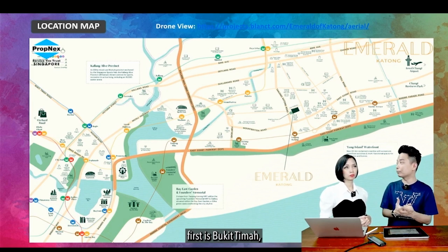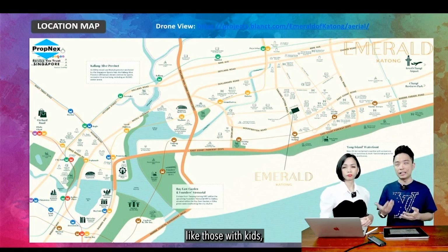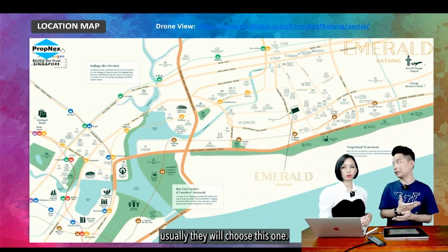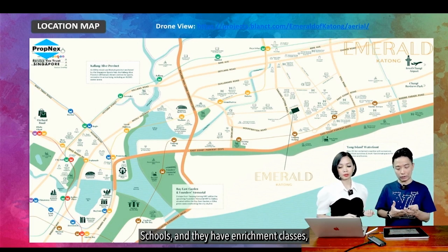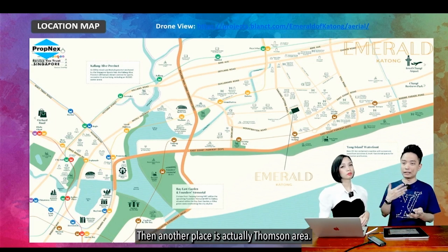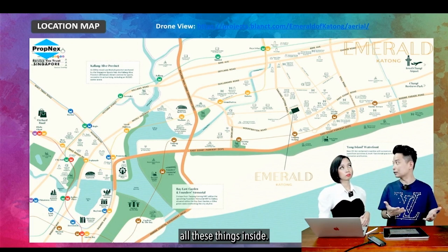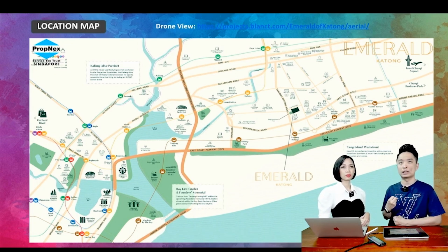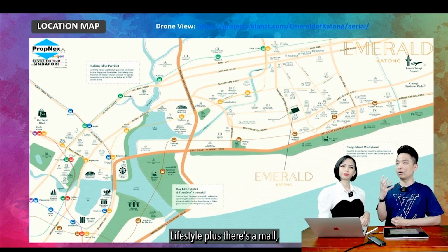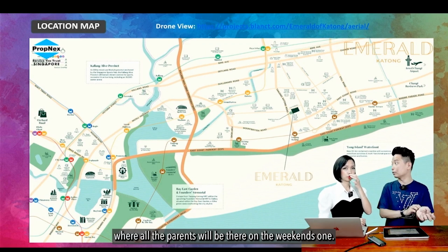First is Bukit Timah. I would say it's very suitable for own stay customers, like those with kids, those with a family. Usually they're more for schools in the area, and they have enrichment classes, and some shopping malls that cater to all this. Then another place is Thomson area. You see Thomson Plaza has all the enrichment classes inside. If you talk about East Coast, what is that? Lifestyle. Lifestyle plus there's a mall. What is that mall called? Parkway Parade, I think, where all the parents will be there on the weekends.